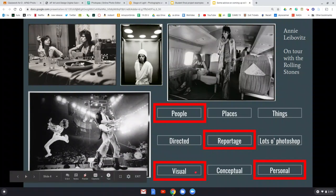And you could say this is really visual, or I do know that she became friends with the band, so you could say it's personal as well. But she was sent by Rolling Stone magazine to follow the band the Rolling Stones. So you could just say the whole point of it is visual, so all their fans could see what their life was like.